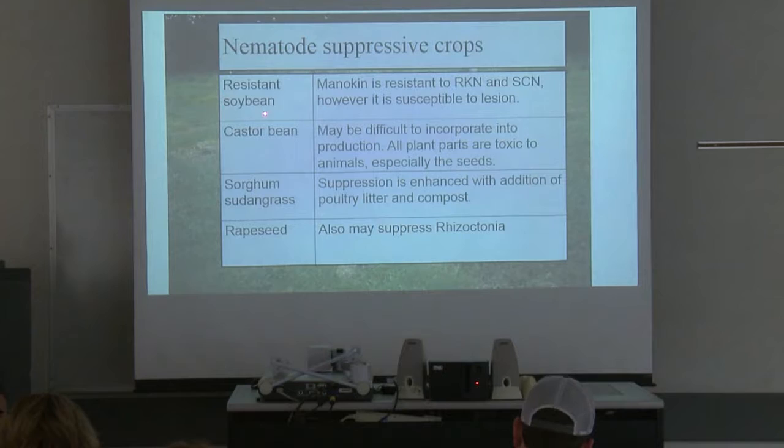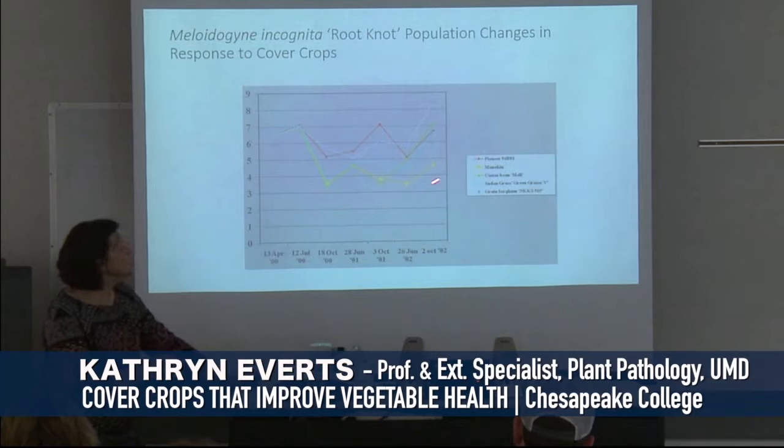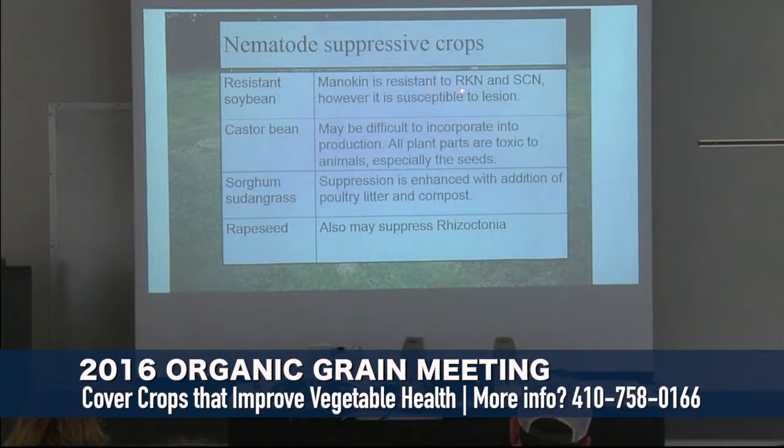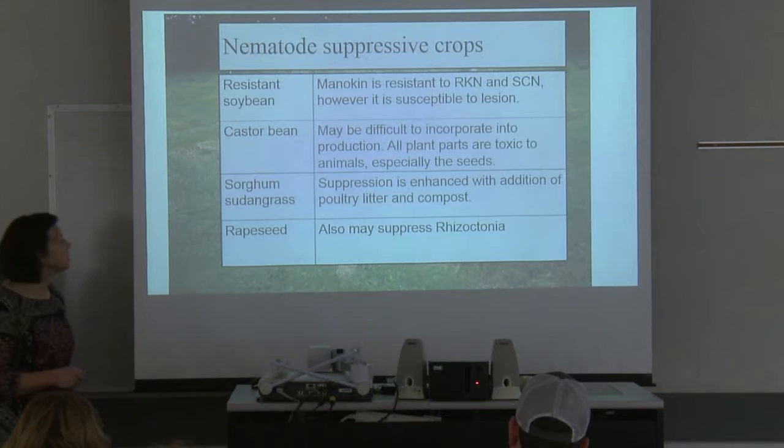So our best treatments were the resistant soybean. The resistant soybean, you'll see, let me go back. Going forward. Okay, the resistant soybean stays low. That's because in the third year, this still had the resistant soybean in the plot, whereas all of these had the susceptible soybean. So resistant soybean worked great. You need to be aware, though, that it's resistant to root knot nematode and soybean cyst nematode, but it's susceptible to lesion nematode, so it's not a be-all and end-all solution either.